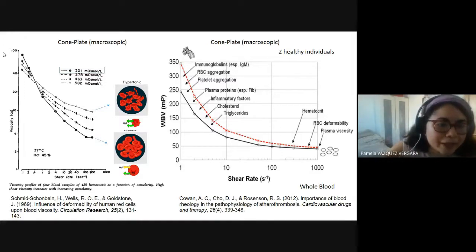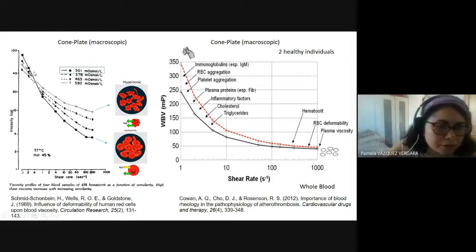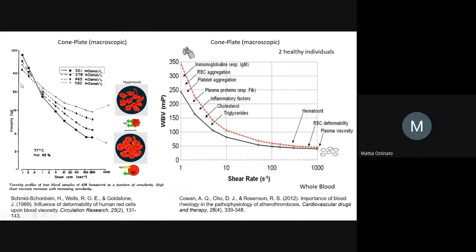So here I can show you, can you see my arrow? Do you see it clearly? Yes, we can see it okay.